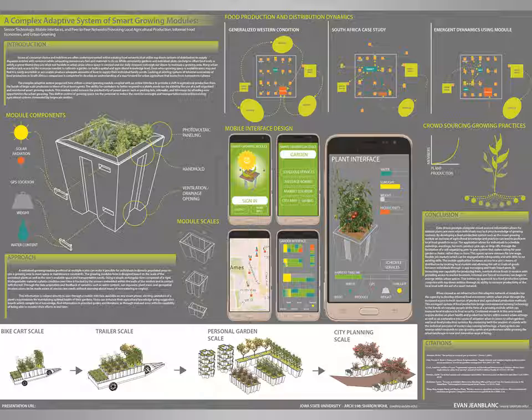The project you see here is a complex adaptive system of smart growing modules. This module within urban space is meant to increase access to fresh, nutrient-dense forms of food. It can also help to spur emergent systems of informal economies that utilize peer-to-peer networks to transfer fresh foods among users.